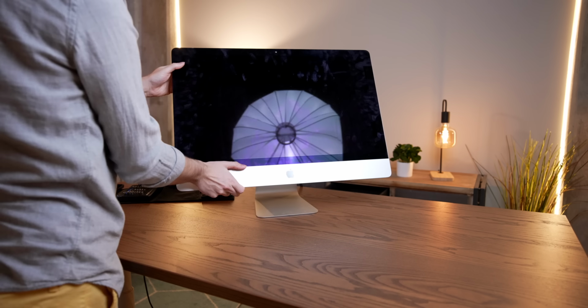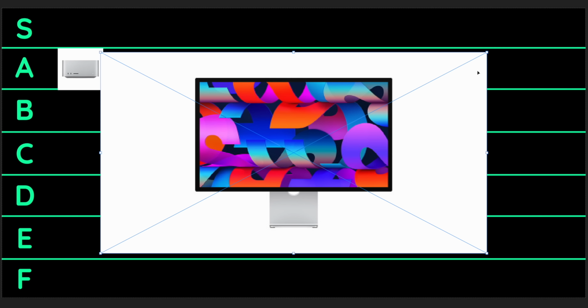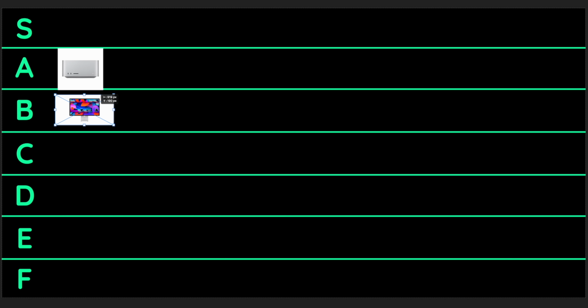In fact, I even made my own Studio Display for less than half the price by cannibalizing an old 5K iMac, which is actually also right in front of me. So I can't in good conscience say that this is even an A tier product. So for that reason, I think B tier? Does that seem fair? Let me know in the comments below if that seems fair.